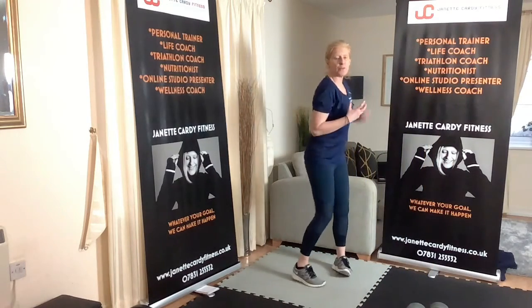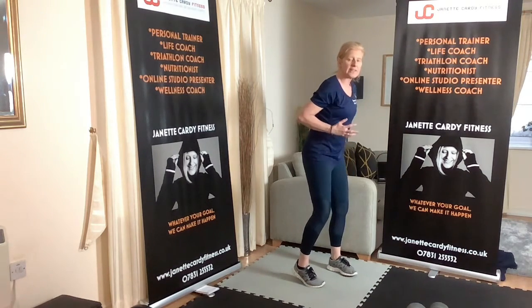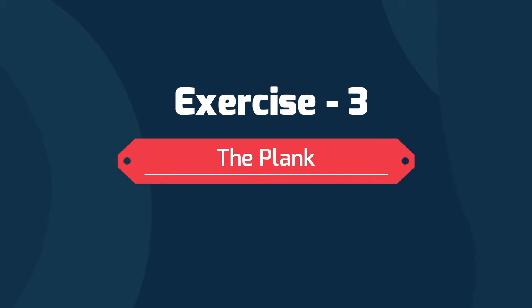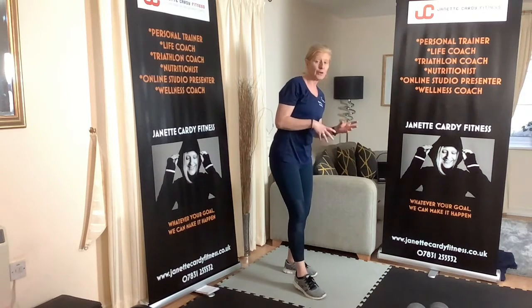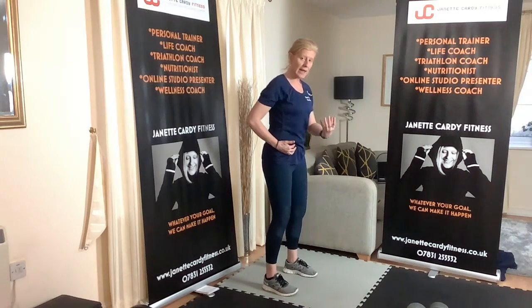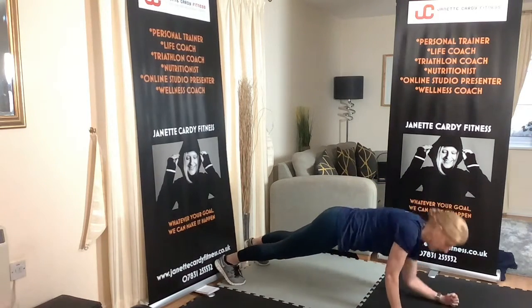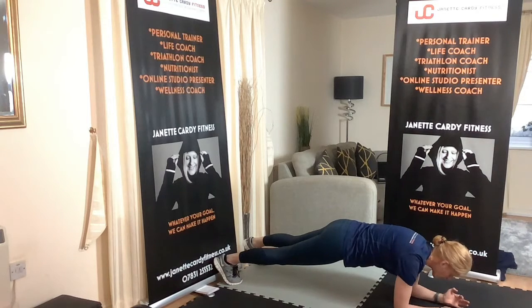if we think again that we really want to work this posterior chain, we want to be not aching in our shoulders and in our lower backs. We need a nice strong core and a nice strong back. So exercise number 3 would be the plank. This could be on your hands or your knees, or on your toes, or on your forearms, it doesn't matter, as long as you're really drawing your navel in, relaxing through your breath, and keeping your spine nice and long. If I show you the one here on my forearm: nice relaxed hand, little look forward, squeezing, drawing in through my abdominals, and a little retraction through my shoulder blades.